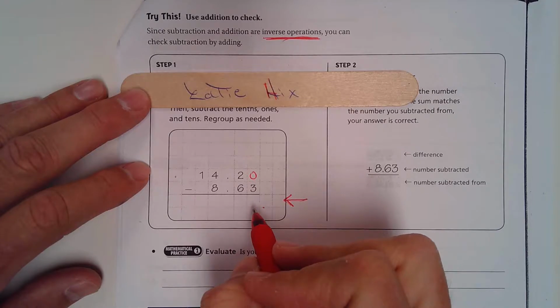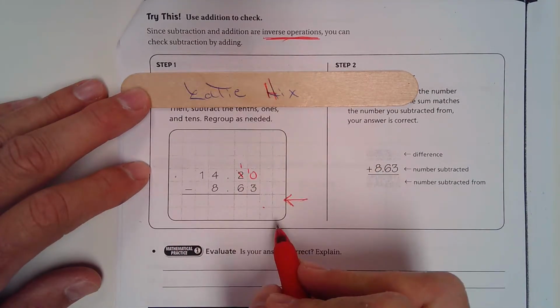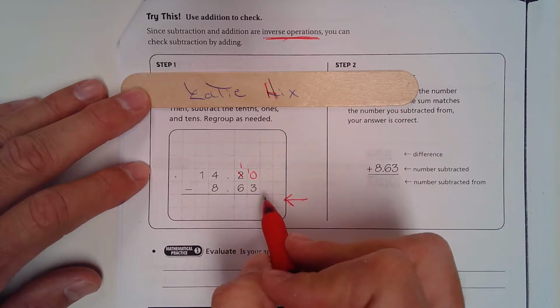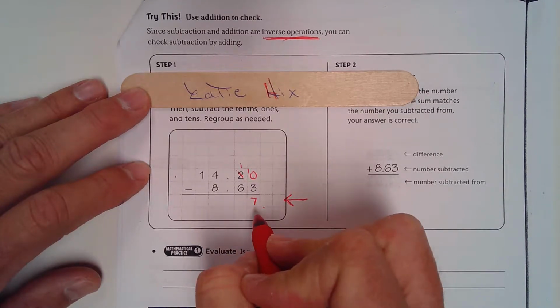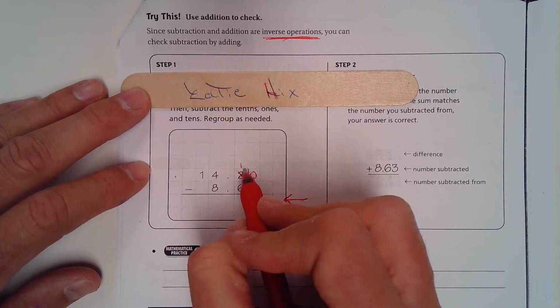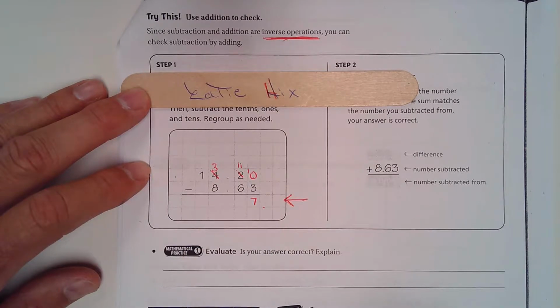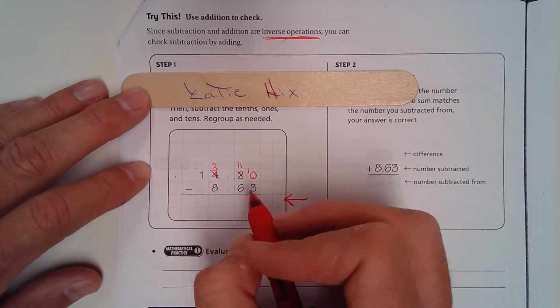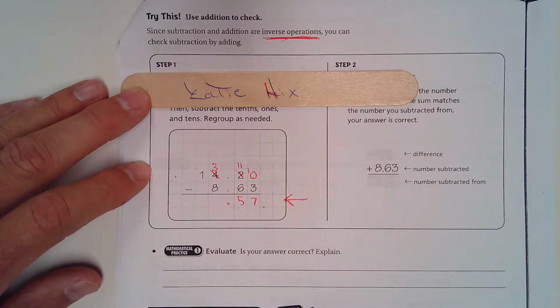So we can't take 3 from 0, so we're going to have to borrow. That becomes 1. And then this becomes a 10 now. And so 3 from 10 is 7. We can't take 6 from 1, so we're going to have to borrow. This becomes a 3, and the 1 becomes 11. 6 from 11 is 5. And then we can drop down the decimal straight down.